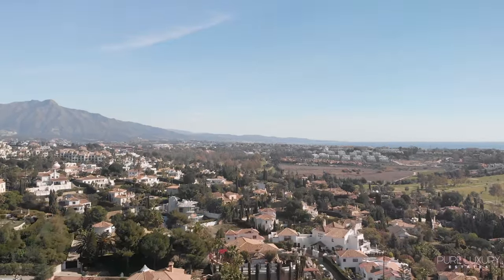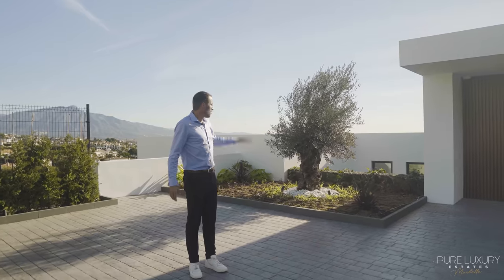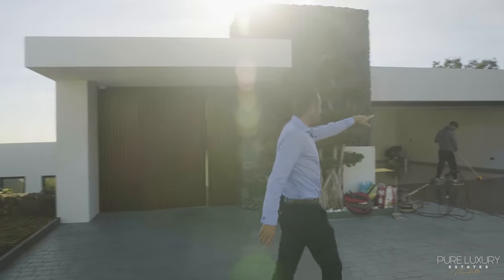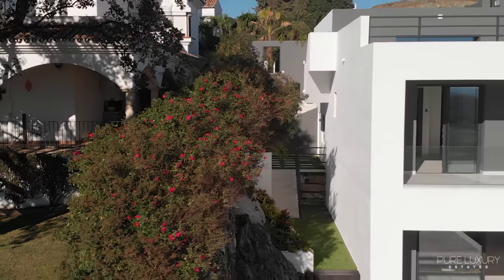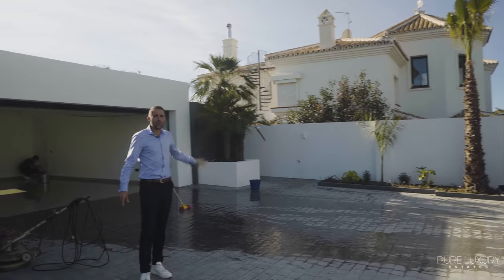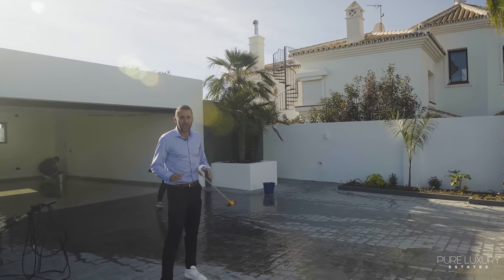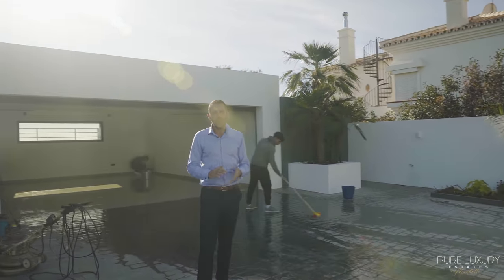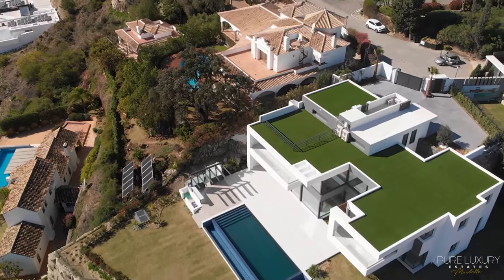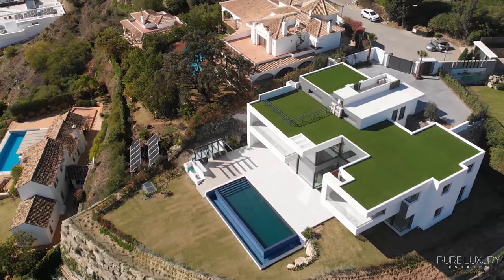Next to the entry of the house you have this old olive tree, and all the way to the right you have access that goes straight down to the garden, and halfway through you will meet the entry of the ensuite apartment with its own kitchen. So where we're going to start now is on the roof.